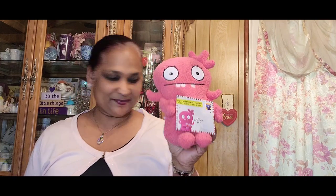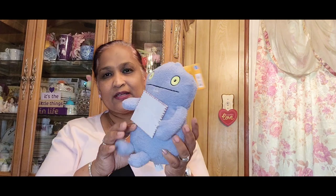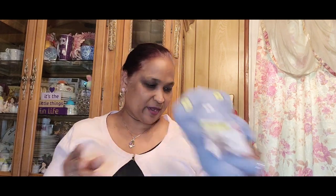That ugly doll. Let's try to make some room here. And then she sent this other ugly doll for my granddaughter. Another ugly doll for my granddaughter. And more ugly dolls for my granddaughter.